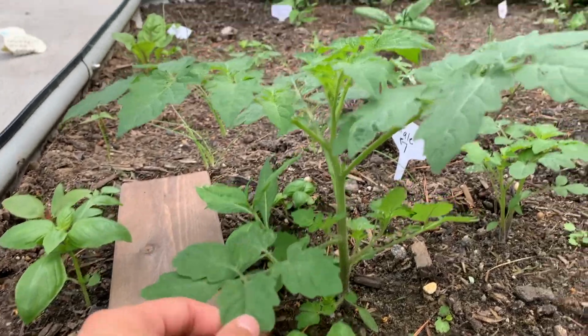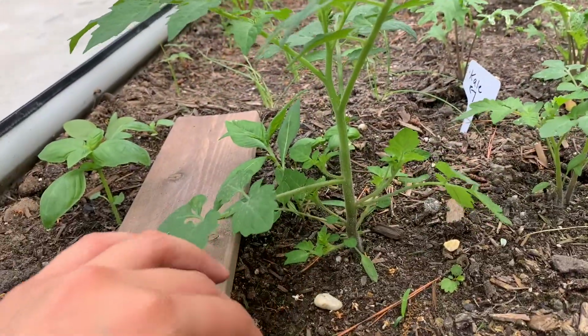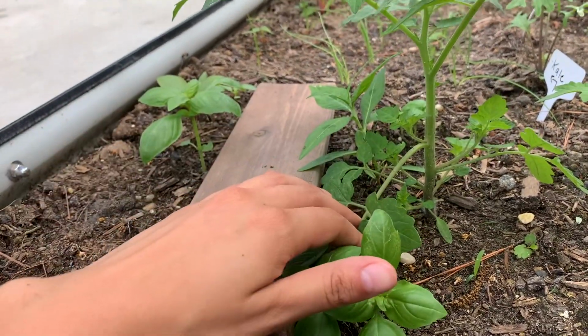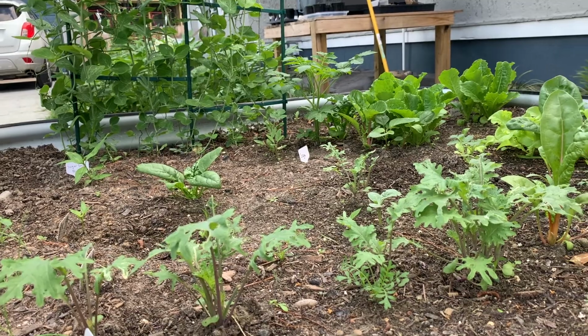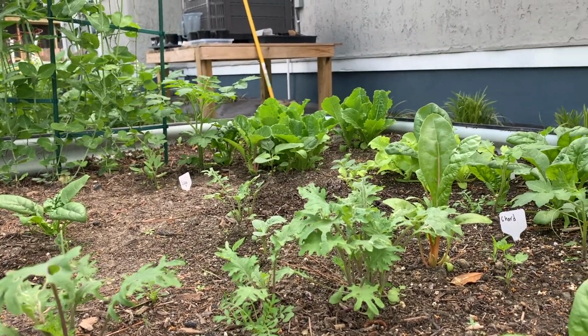And we didn't mean for this to happen, but we have some tomatoes growing over here as well. So we have a bit of unintentional intercropping. But yeah, we are just trying to take all these tomatoes out today and clean this bed up, get it ready for spacing out what we already have.